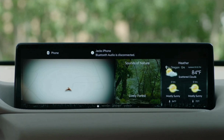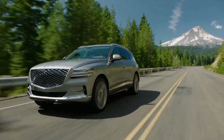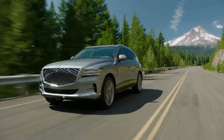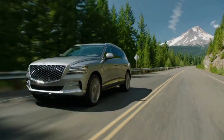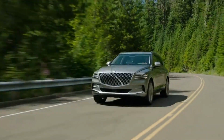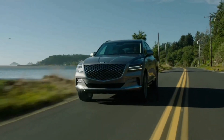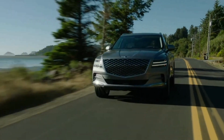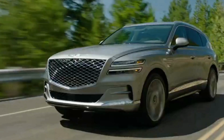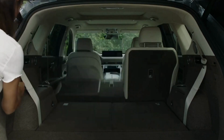Safety and driver assistance features include standard adaptive cruise control with semi-autonomous driving mode, standard automated emergency braking with pedestrian detection, and standard lane departure warning with lane keeping assist. The Genesis GV80 crash test rating has not been released yet. In conclusion, the GV80's major downsides are: no optional more powerful engine, and the third row is very small.